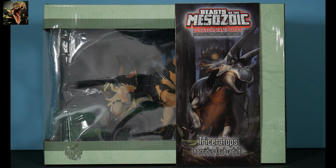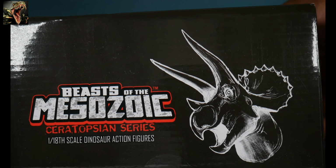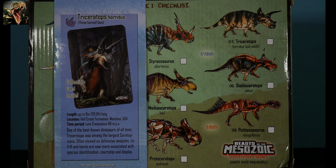You see the Triceratops, the subadult, the trike as it were, in the packaging. You see the nice artwork there on the sleeve, like we always get with BotM. Turn to the side, you see that we have the logo, and of course the avatar Triceratops. Strangely enough, 1/18th scale dinosaur action series. Turn to the back, you see all of the ceratopsians that are in this particular series. This is series number 1, and that's the checklist that's behind this strip. You have on the sleeve, Triceratops hardus. It's number 3, which you can see right there.